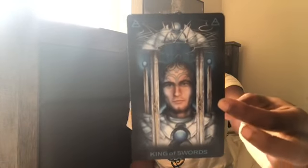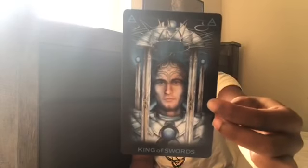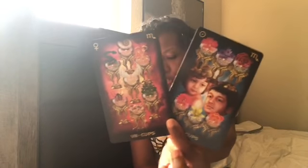Looking at these cards, with the King of Swords, I feel like there's definitely a lot of mental stimulation here. But with these other cards, I feel like it's overstimulated. Between the Six of Cups and the Seven of Cups, there's overstimulation. I feel like maybe you just might be doing too much right now. And Spirit is calling for you to be still.